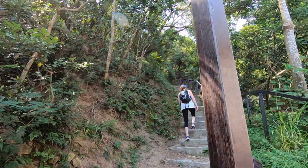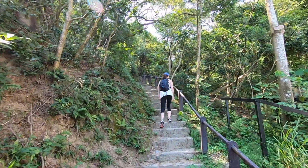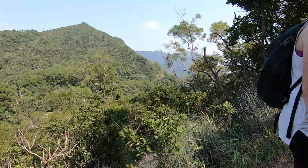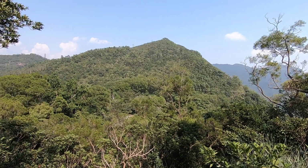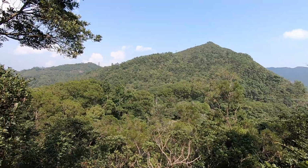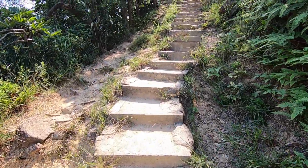So you'll take those stairs, and like I said, we're young and in decent shape, and we had a tough time with this, so definitely know what you're getting yourself into. It is quite the steep hike with an endless amount of stairs.